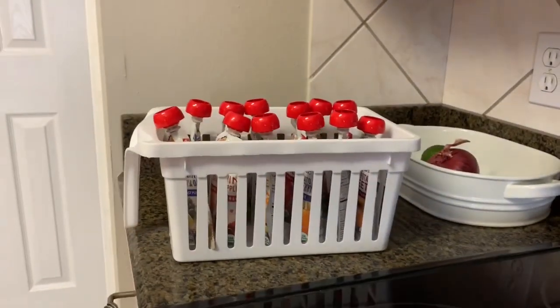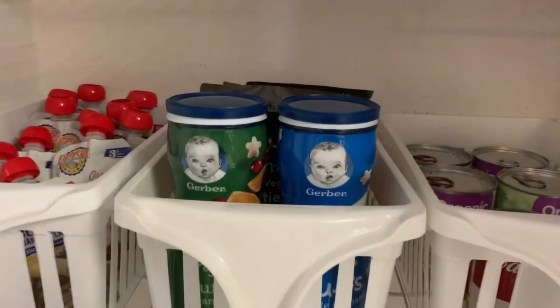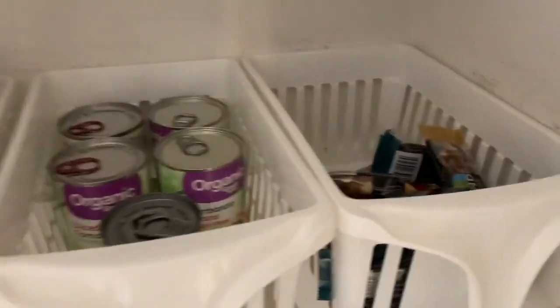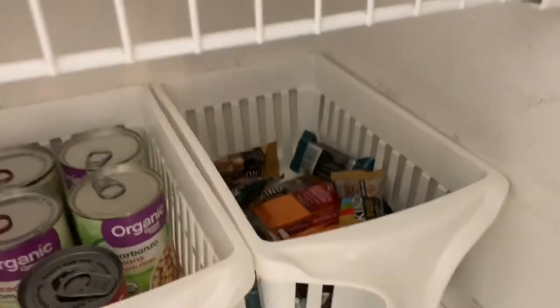That way you can pull it out, set it on the counter and go through it, find what you need, and then go back and put it in the pantry. Having it all in a nice bigger pull-out bin helps it not to get all lost in the shuffle in the pantry because they're such small items.